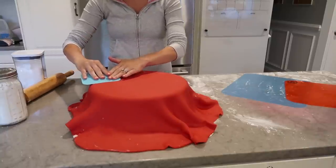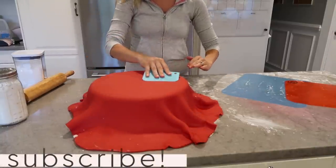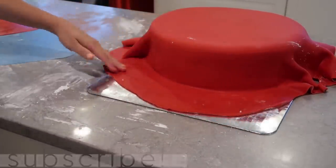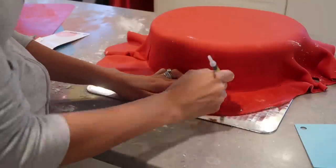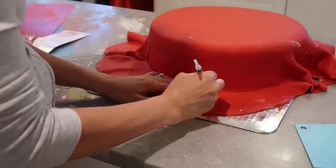Now that I finally got the fondant on the cake and it was looking kind of decent, I feel like I got a little bit too confident in thinking it was smooth sailing from here, but this was just the beginning. This side came out really good, and then I thought I could just keep smoothing. I didn't know that you're supposed to pull the fondant out to get your sides to smooth out. So on the one side, I completely messed it up.